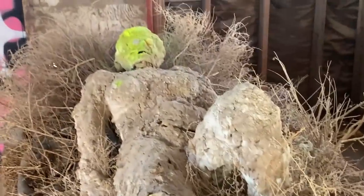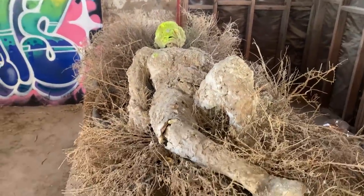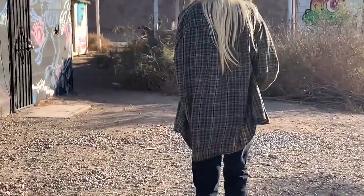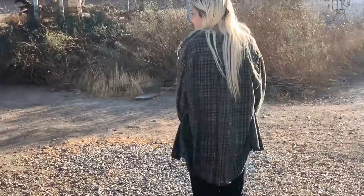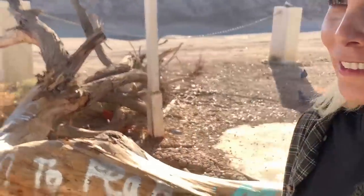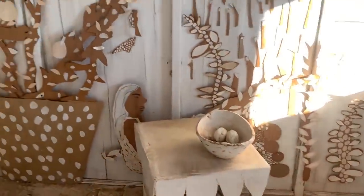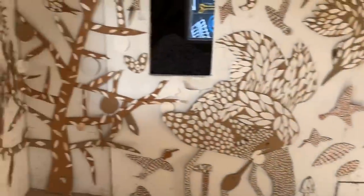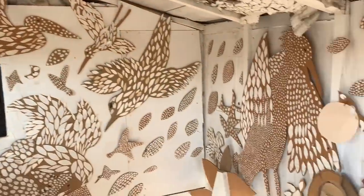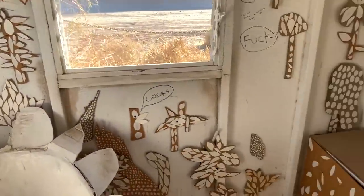Check it out. This place is nice. Karina's just dying to take me into this place here. I don't know why I wanted to check out the caravan graveyard. What's in here? It's weird, but it's pretty. Some cardboard art. It's pretty wild. A lot of time put in here. I know. Wow. Look at the roof.